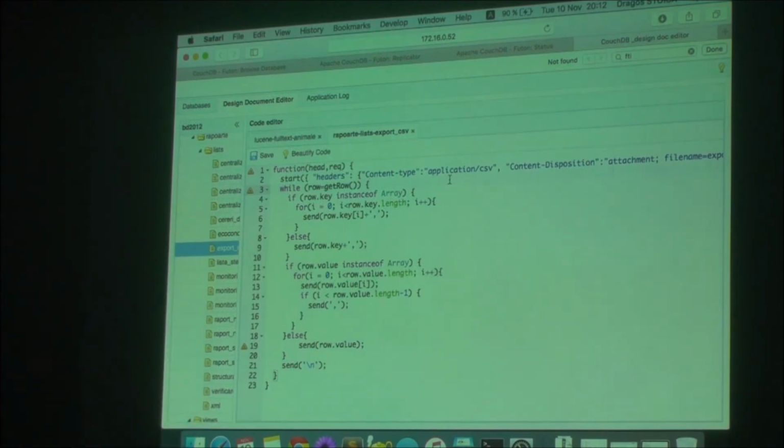Just what we discovered lately is that there is a framework in JavaScript that allows you to get JSON data, and this is native for CouchDB, and to wrap it up in Excel, in CSV, in whatever, and also in PDF.